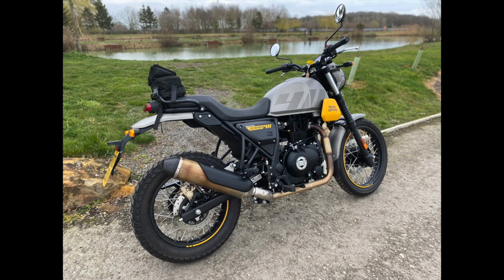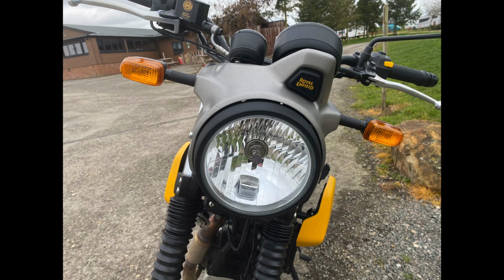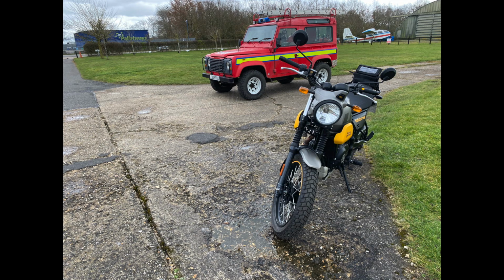But all in all, Royal Enfield took the plunge and have delivered on its mission to bring to the world market an ADV crossover bike of such merit at such a great price that we can't fault it.